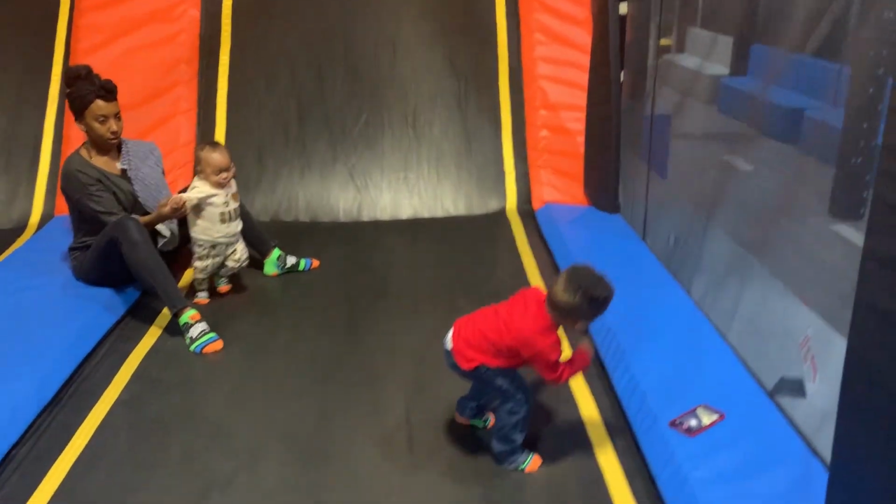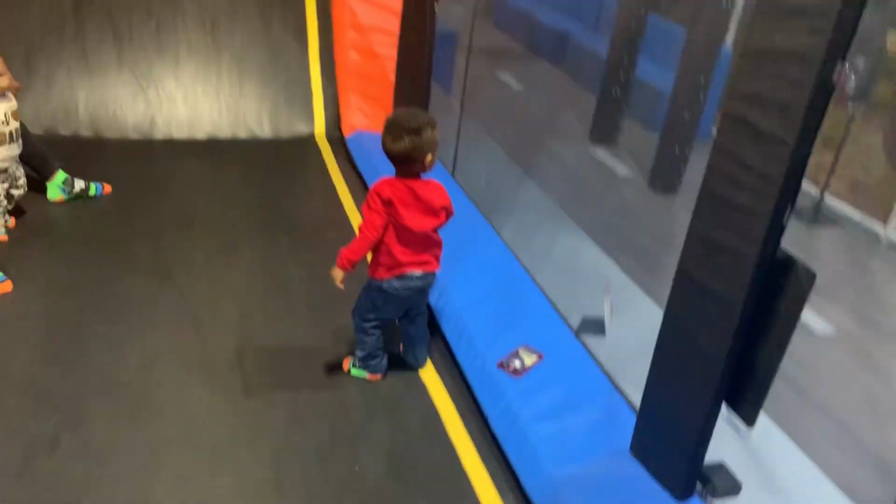Yes, get the kids out of the house to the park. We do an indoor fun park that's in the area. They have all this energy pent up, so definitely get them out so they can have some fun.